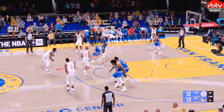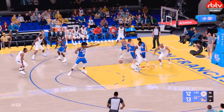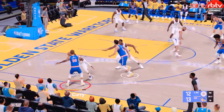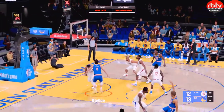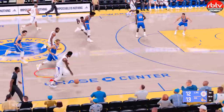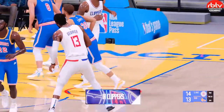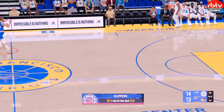George against Thompson. He got a piece of it. Now here's Wiseman. Not a lot of room. Lets it fly. Curry's shot is off. The Clippers shooting about 40% in the early stages of this game. Here's George. It's good. Only a few seconds into the shot clock. Put your head down and go to work. That's what they need to do.